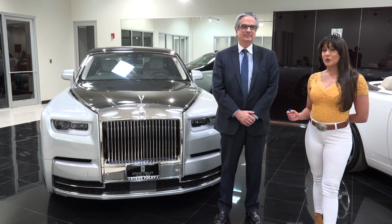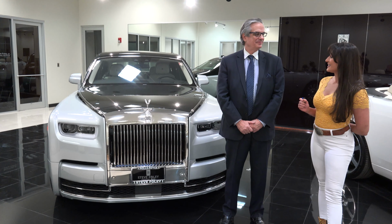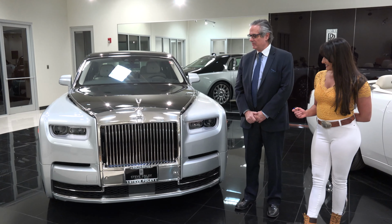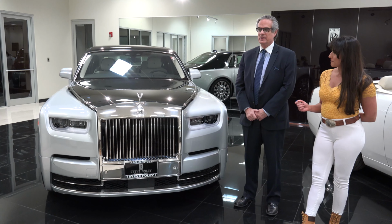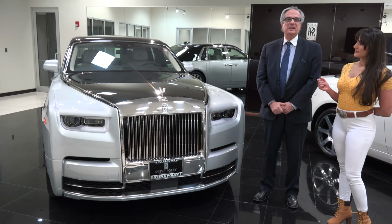We're here at Rolls Royce of Northbrook with Ed Triwush. Ed, please tell us more about this car. Well, this is a 2019 Rolls Royce Phantom, which got its redesign in 2019, and it is the flagship model of a Rolls Royce.